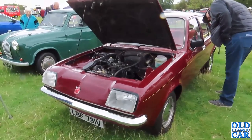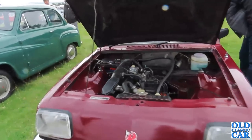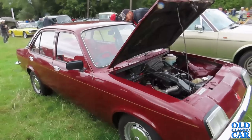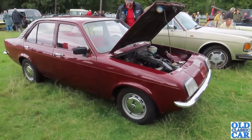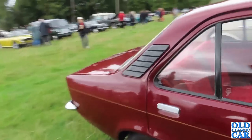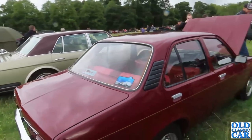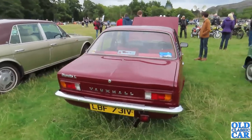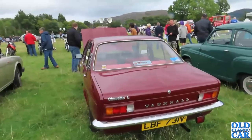That's quite a rare sight now. Like I say, Vauxhall, I think, is the featured marque today, but there aren't a huge array of Vauxhalls here, but there are some interesting ones. It mostly seems to be hatchbacks that survive. Of the few Chevettes that you do see, they usually seem to be hatchbacks. So seeing the booted saloon, this is a Chevette L, is actually quite unusual.